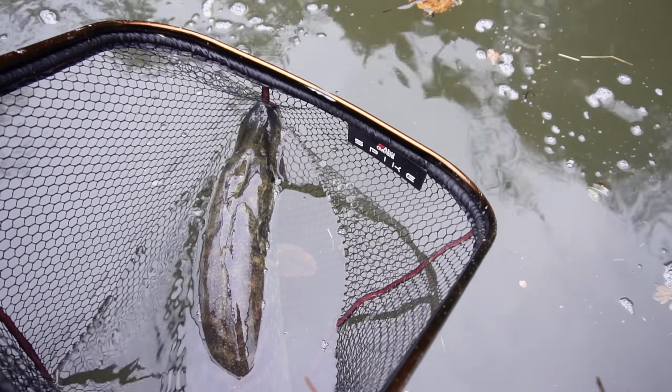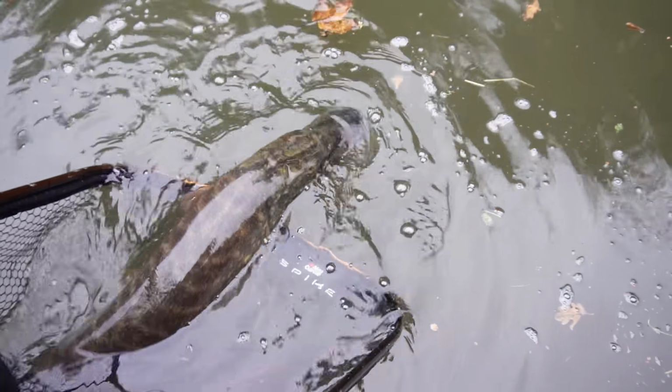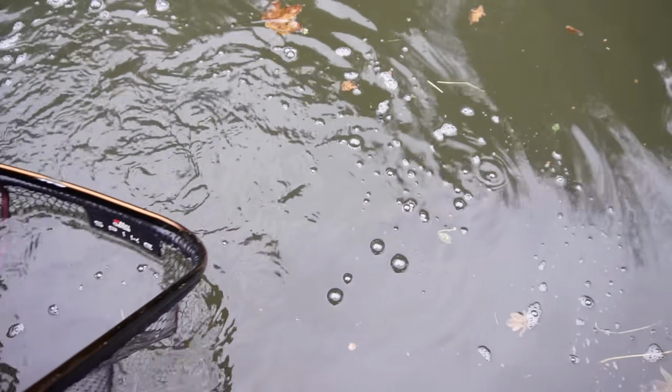So I like it in winter time when they're really raring, kicking and ready to go. Beautiful.